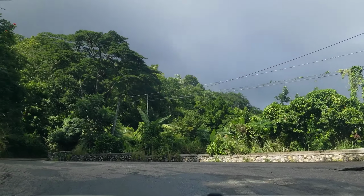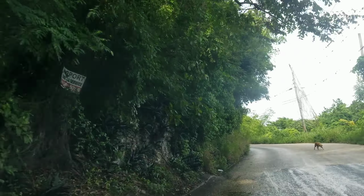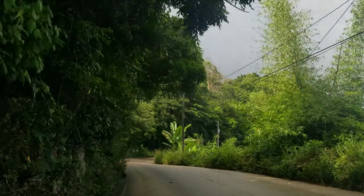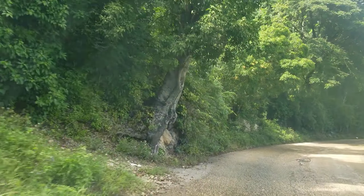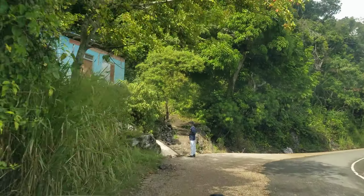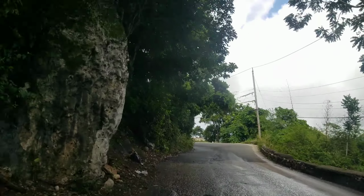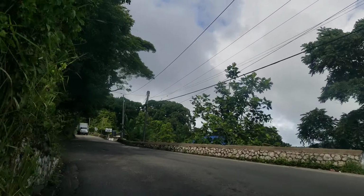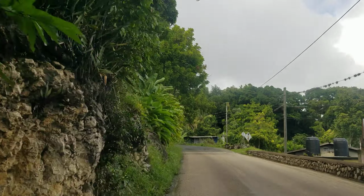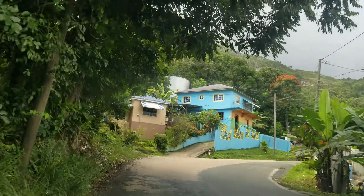So at some points on the hill they have widened it where possible. This is the Mount Rosser Primary and Infant School on the right. Like if you were to take that turn off there, there's a road that leads down, and it's a very large residential community down there.